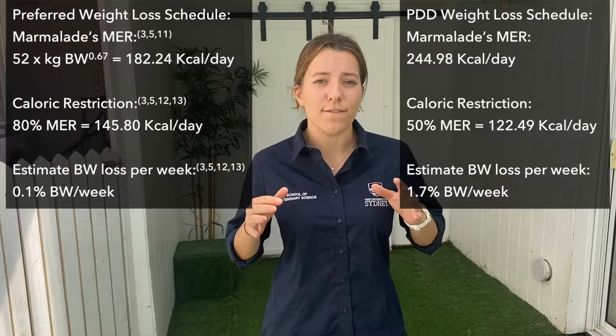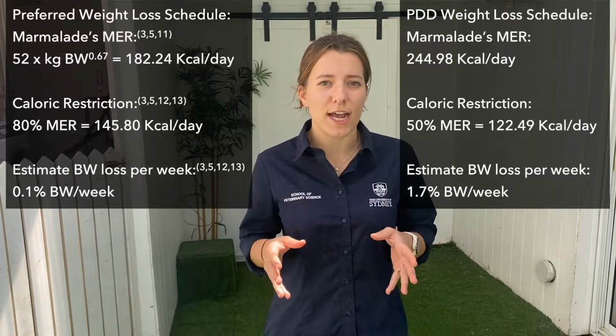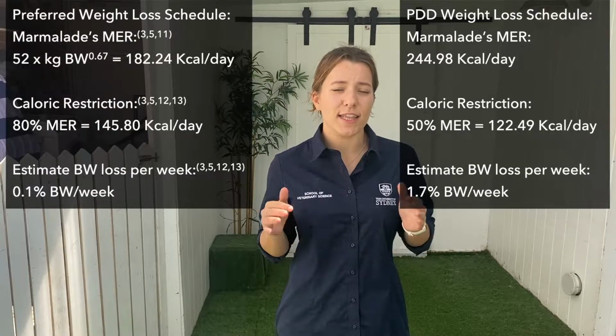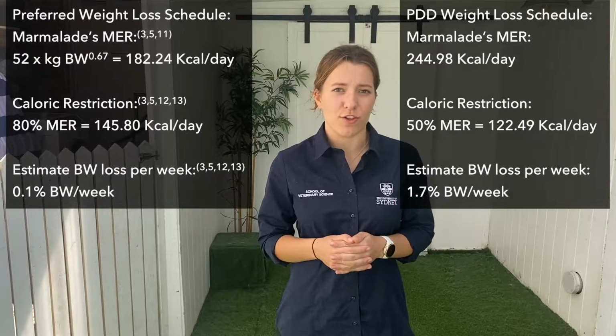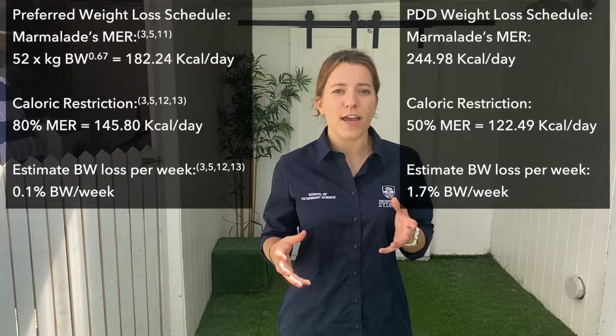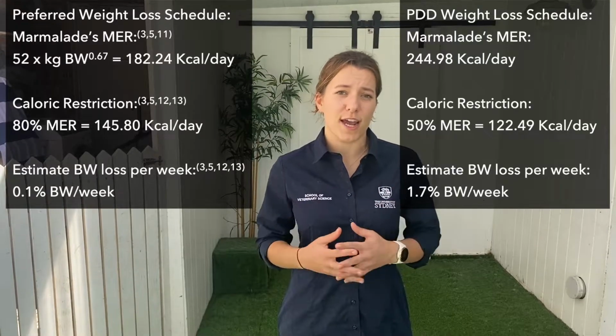PDD also uses a 50% caloric restriction for weight loss, which has been discredited for use in geriatric cats as it can cause protein deficiency and irreversible loss of LBM. Instead, this diet uses an 80% caloric restriction to achieve an optimal 0.1% body weight loss per week and resulted in a final energy requirement of 145.8 kilocalories per day, which this diet provides.